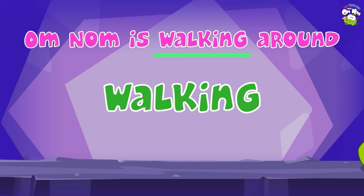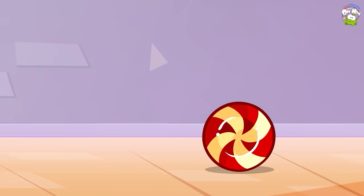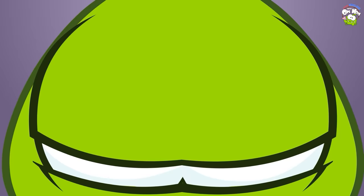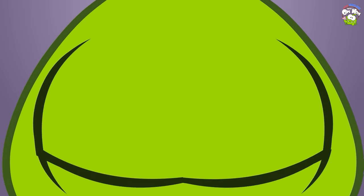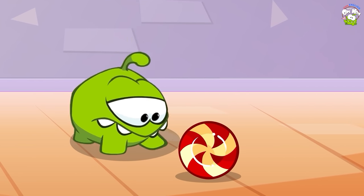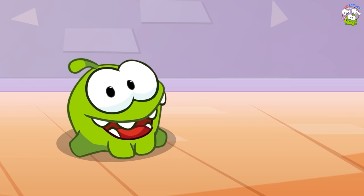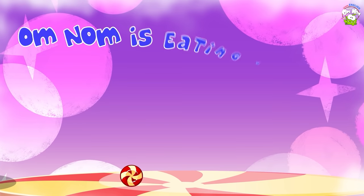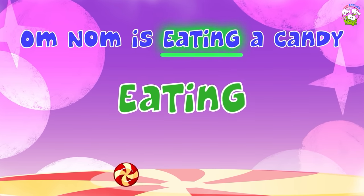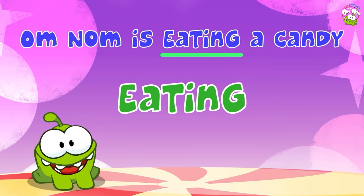Now let's have a go. Ooh, what's this? A candy! Om Nom's favourite! Om Nom loves candy! Go on, Om Nom. I know you want to. And there it goes. What was Om Nom doing? Om Nom was eating a candy. That's right! Eating is the verb.